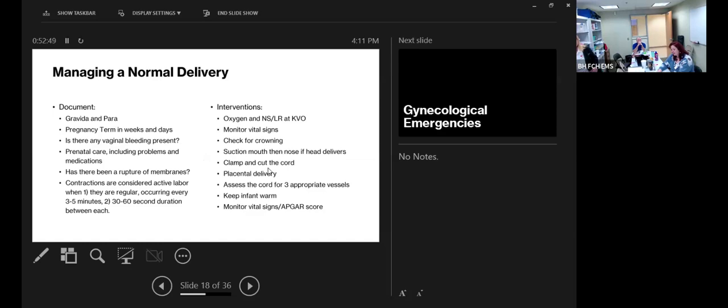Okay. Placental delivery, after you deliver baby, you want to keep baby at the same level? Yes. Same level. Because the same thing, if they're too low, they'll get more blood and they can have an overload situation. Little bitty lungs can't keep up with too much.